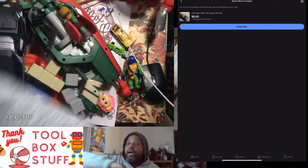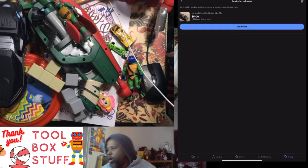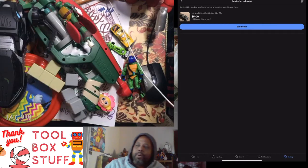All right, so now this is a Knight Rider car. It's kind of like a Hot Wheels, but it's not made by Hot Wheels. It's made by Ertl, E-R-T-L. That was a big toy company back in the 80s, and so yeah, they made the Knight Rider.